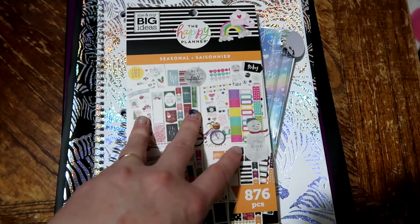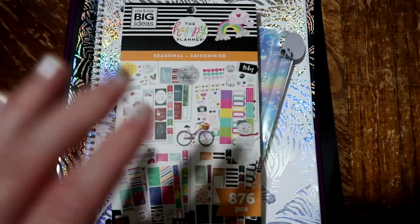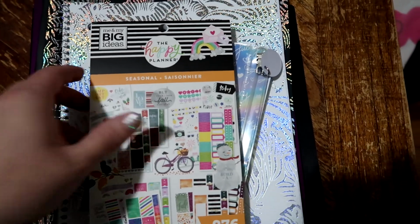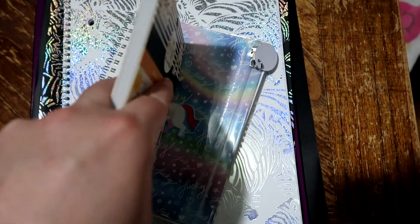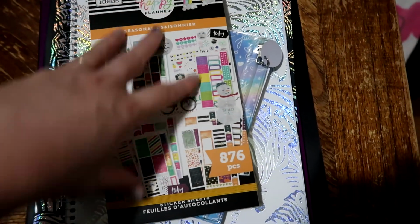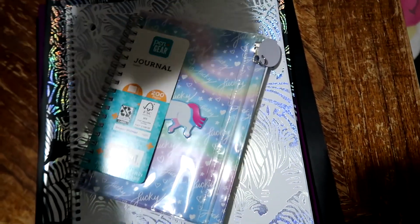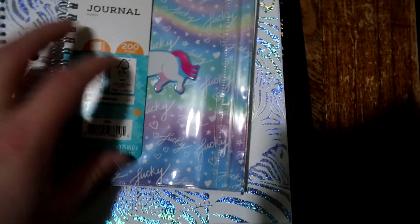So I got her middle and high school where she could fill in her subjects instead of having pre-assigned ones. Plus it also gave her more room, and there's more math facts in the front of it to help her when she's studying. So again, I went ahead and got her these stickers to go with her middle and high school planner. She was super happy about that. This one is a little bit different as well.